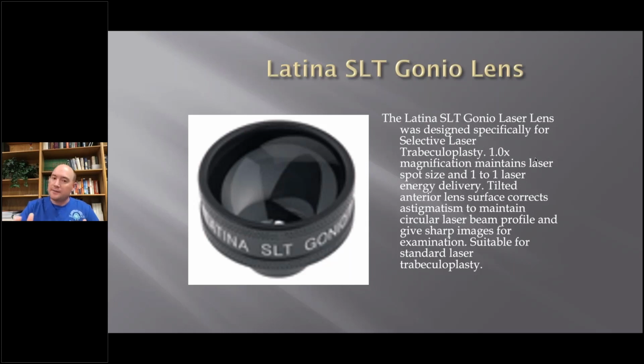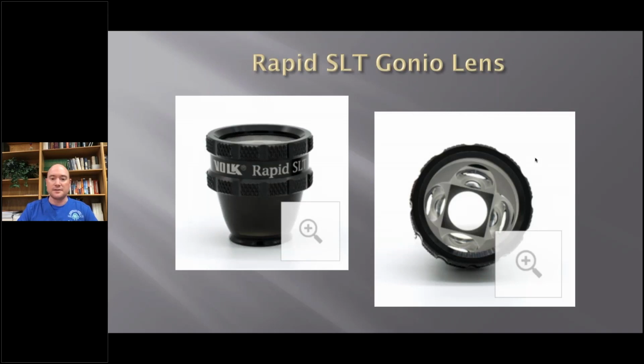And I have switched to the rapid SLT lens. Again, both are fabulous lenses, but this lens was released approximately a year and a half ago. You'll notice this is distributed by Volk, and it's a 4-mirror. So instead of 1 mirror, we've now got 4 mirrors. There's a reason it's called the rapid SLT lens, because with 4 mirrors, it's really made our procedures happen a lot quicker. By my estimations, a 3 to 6 minute procedure per eye is more like a 2 to 4 minute procedure. I've estimated it's cut my time down by about 30 to 40%.